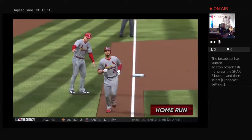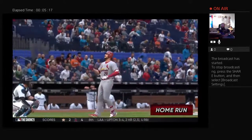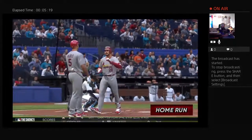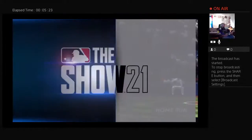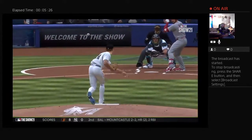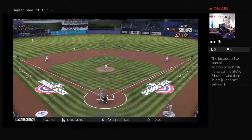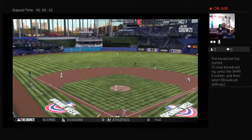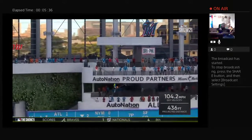Nolan Arenado touches them all. Second home run early in the year, and the Cardinals move out in front 1-0. Wow, talk about a guy getting hot, right? Hits a bomb, hit one yesterday. Usually when he gets hot, he starts to hit them in bunches. And this could be the beginning of a very, very good hot streak.